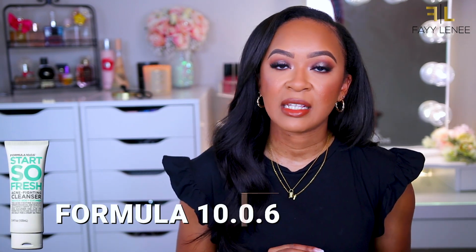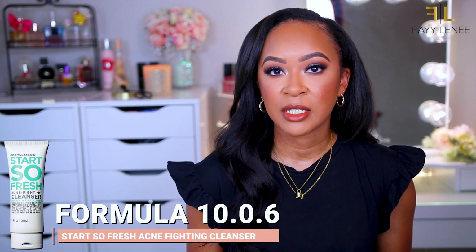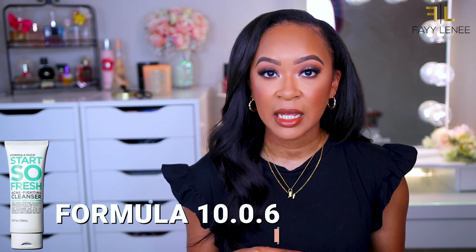The second one that I got is a new one for me, and I picked up this one because I've been wanting to incorporate more cleansers into my routine that have ingredients that are going to help me to keep my skin clear and also help to clear up dark spots and just other issues that I may be having with my skin.